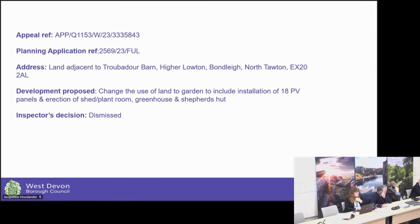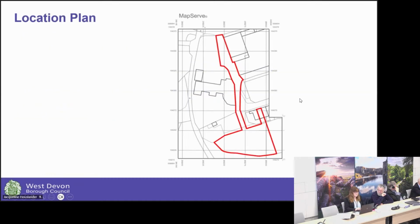So the next one, land adjacent to Troubadour Barn, High Loughton, Bondley, change of use of land to garden to include the installation of 18 PV panels and the erection of a shed, plant room, greenhouse and shepherd's hut. So it's quite a wide, varied type of development.